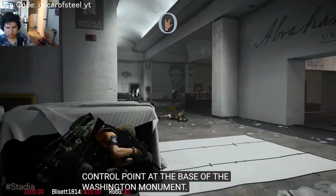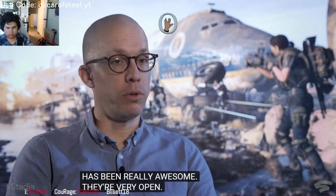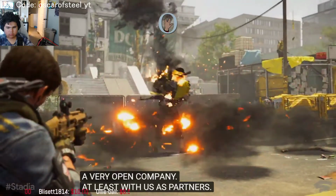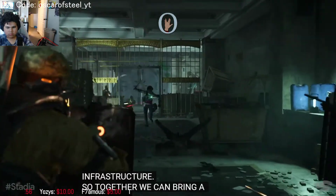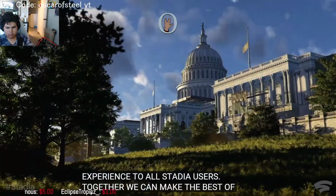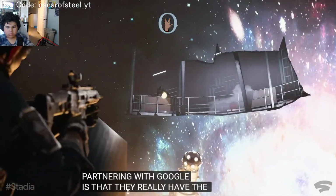Stadia means that you can play your game anywhere. The collaboration with Google has been really awesome because they're a very open company, at least with us as partners. We know games and they know infrastructure. So together we can bring a powerful, visually appealing experience to all Stadia users. Together we can make the best of it. The exciting part about partnering with Google is that they really have the bandwidth and just the physical infrastructure to pull something like this off.